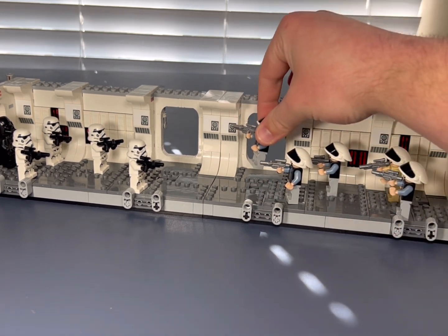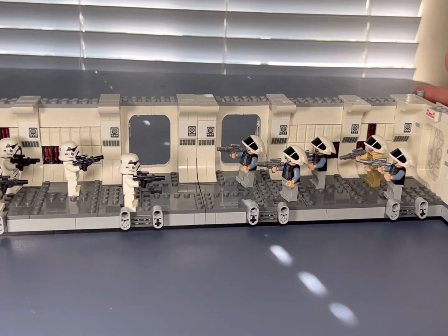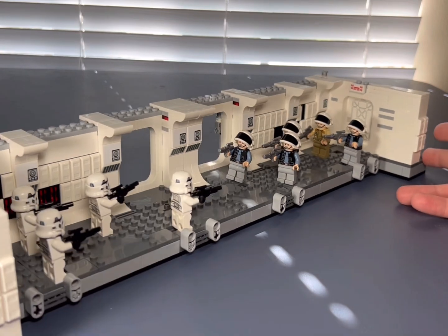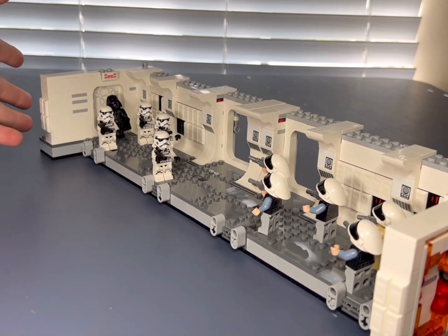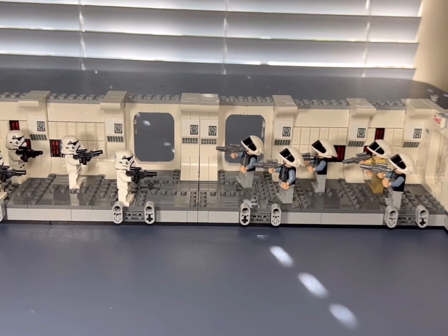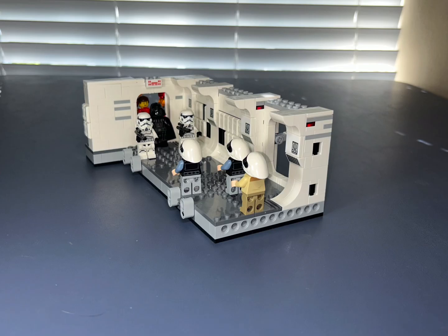It does take up a bit more space because you have double the footprint of the set, and it is going to be a lot of money because the set is once again $55, but you would buy 2 of them. That is $110, so I would only do it if you are really dedicated to maybe, I don't know, A New Hope, or you're just dedicated to Star Wars if you're a big fan. I think it looks pretty great, all put together, filled out. It's a very nice display if you've got the room for it and the budget.